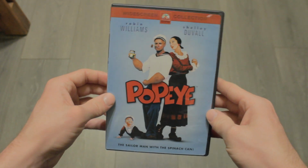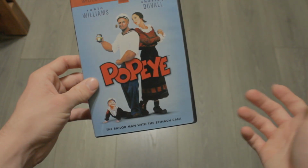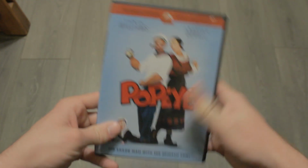Another Robert Altman one, and Robin Williams, Popeye. I'm just very excited to check this out. Shelley Duvall is obviously classic. This one is a really clean copy. Found this for a few bucks. Very happy to add this to my Robert Altman collection.